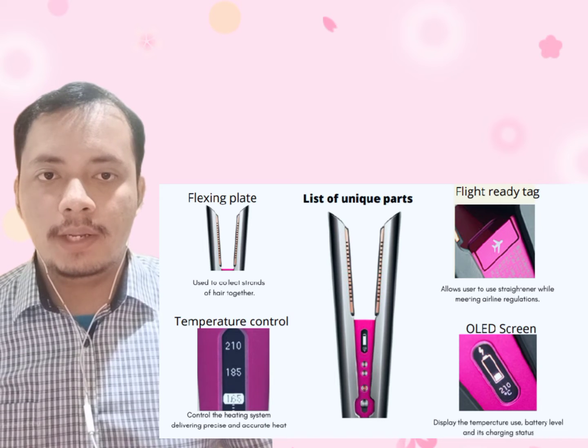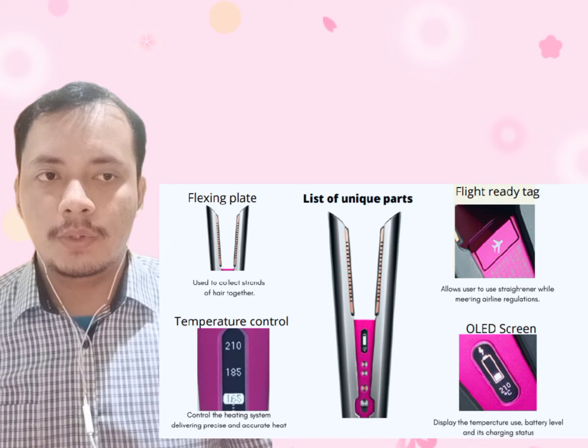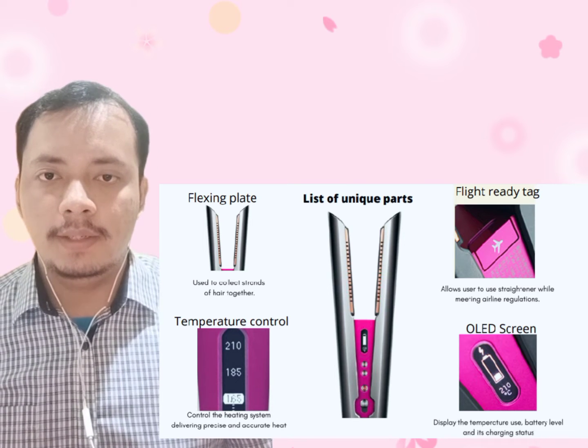A platinum sensor regulates temperature 100 times per second. By interacting with a microprocessor, this technology aids in the control of the heating system, producing precise and exact heat.